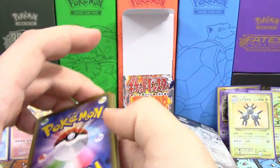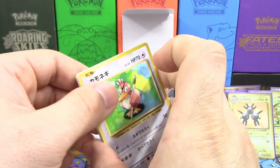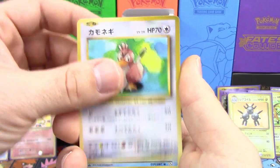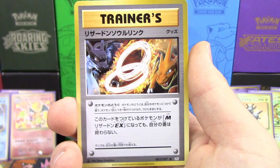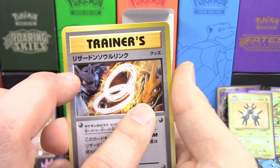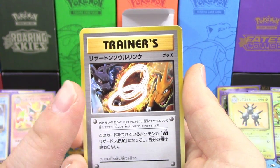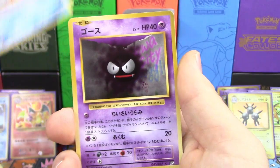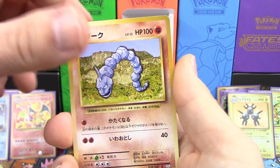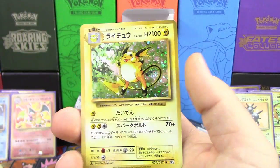All right, lots of Diglett. A lot of Diglett. I just noticed that. It's like every other pack or so has a Diglett. All right, Farfetch'd, Starmie. Ooh, a Charizard Spirit Link with both of the versions of Charizard, Mega Charizard X and Mega Charizard Y on it. That is cool. I like that a lot. There's our Diglett. Another Magikarp, Gastly, Onix, Rattata, Charmander, and another Raichu holo.